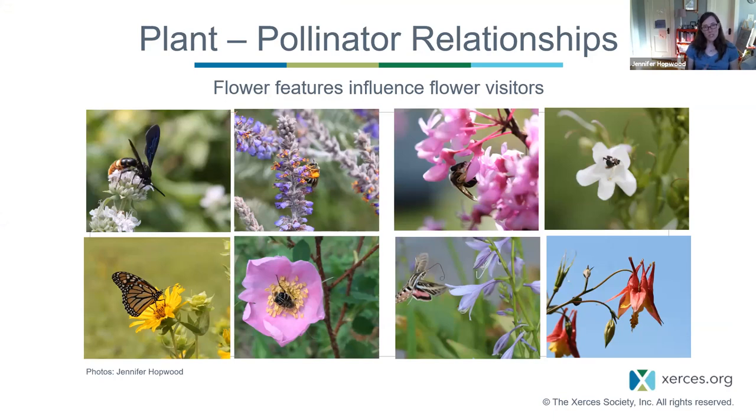The flower features really can influence which insects visit and obtain floral resources from those flowers. So you can see here, this is a wild rose. It's got a beetle on it. And this is a silphium that has a monarch on it, mountain mint that has a scoliid wasp visiting. All those flowers have really shallow nectaries, have pollen that's really accessible, or have a place to perch. And so that open structure means that any different type of pollinator can visit that plant and potentially access floral resources from that flower.